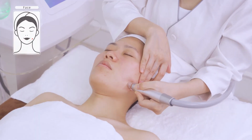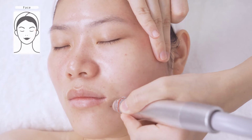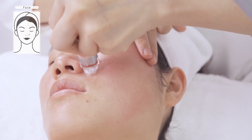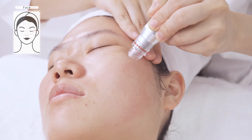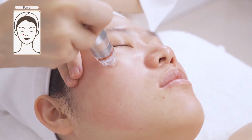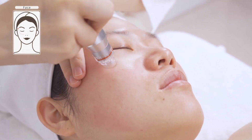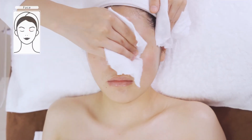Suction around the corners of the mouth, then slowly stroke towards earlobe. Treat in parallel lines until covering the entire cheek 1 time. Avoid high-level suction intensity. Do the same on the other side. Wash face clean.